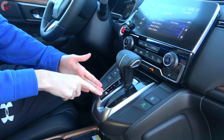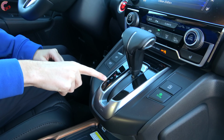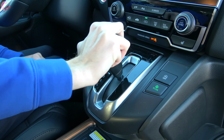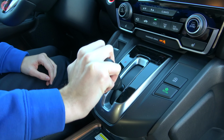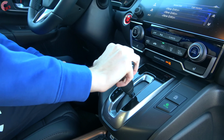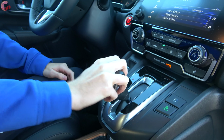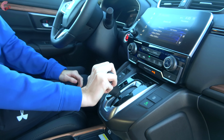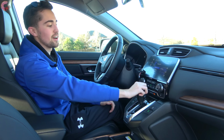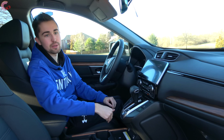You have sport and low below that. 90% of the time when I put this car in gear, I always hit sport or low. You just grab it and pull down, and you're just sitting right there on sport or low, and then you have to go back, then you miss that, hit neutral. It's aggravating. And then the other thing is it's just uncomfortable to hold this thing. It's really hard. I wish they would have just padded it or something like that.